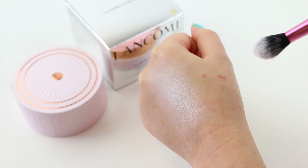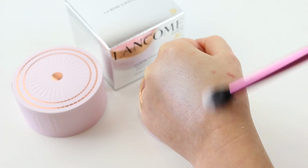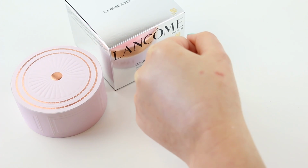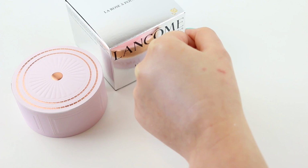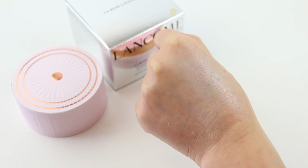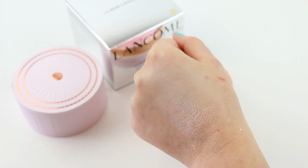Yeah, I was going to say, the sheen looks better when it's applied heavily with a brush. Yeah. It looks more intense and more noticeable, but it kind of looks cakey. Yeah, it does. Hang on, focus on the hand. Yeah, thank you, camera. It does give a nice sheen, but you do need to have fair skin, otherwise this would look very, very chalky on you, which is a shame. But there you go. It's a nice subtle kind of highlighter.